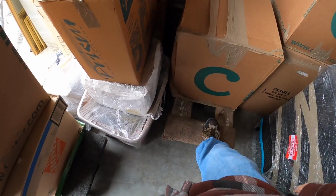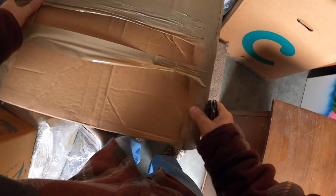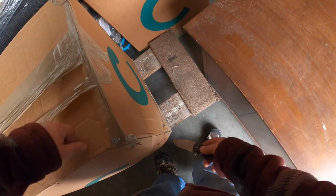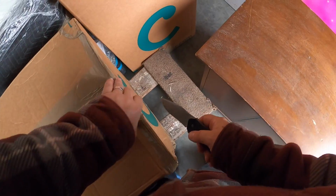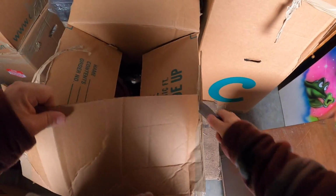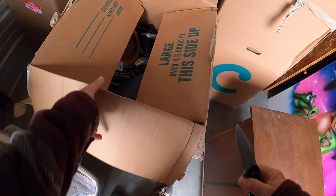Hey, now we got a little table to work on. Now, we had this box back here. And this one is heavy. That doesn't necessarily mean good stuff. It also feels kind of sloppy. See how it's folding in down there. I think this one, my prediction is books or paperwork. I'd like to see something different.